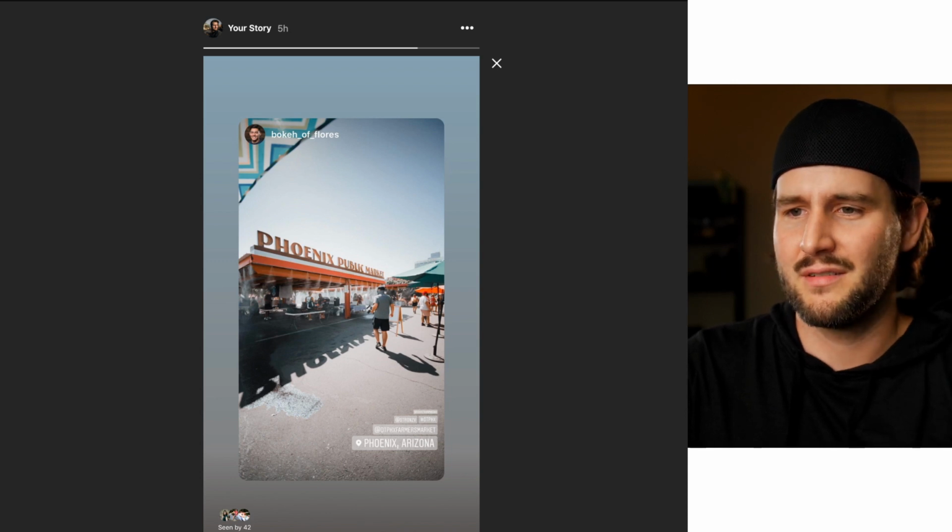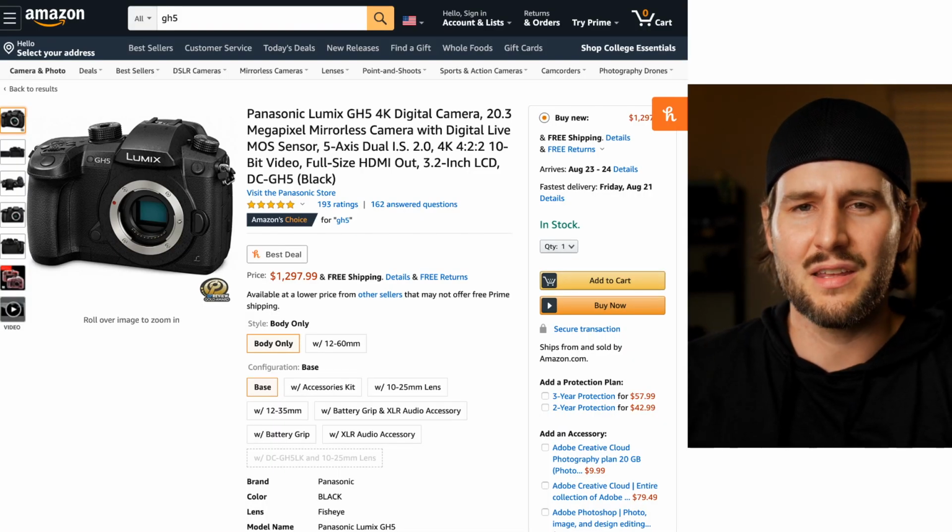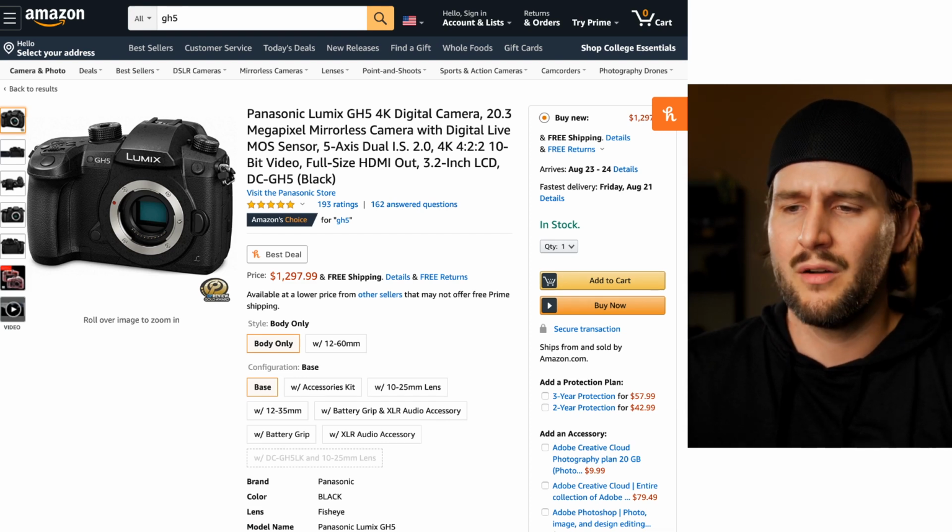Even if you're in a situation where you're outdoors and you can't see the screen, you have the viewfinder to look through, and you can hold it up to your face and block some of the light that way. Is it the best viewfinder? No, the Sony ones are better, but does it work for most situations? Absolutely. And the price point, nowadays you can get the GH5 for, I think, like $1,000. It's $1,300 new, but you can probably find it used. You can find it refurbished, whatever you're looking for.